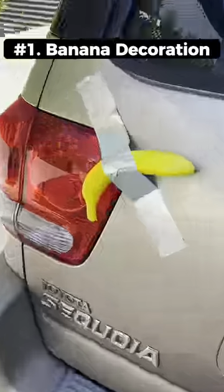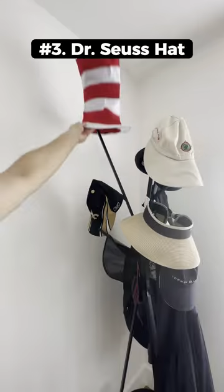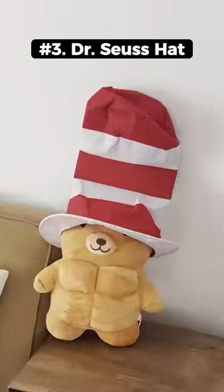13 things that you don't need but are pretty cool. This car decoration comes with a tape and a plastic banana to stick to your car. This is a screaming flame decorative pillow. This Dr. Seuss top hat is over a foot tall and is pretty comfortable to wear.